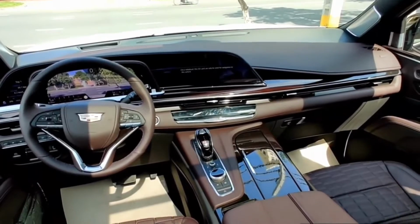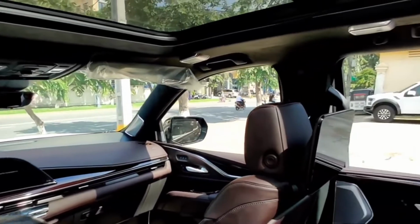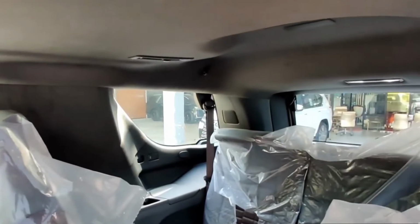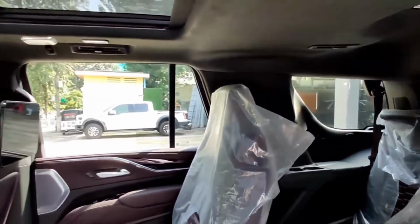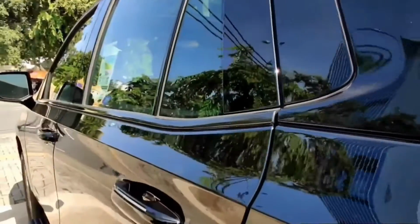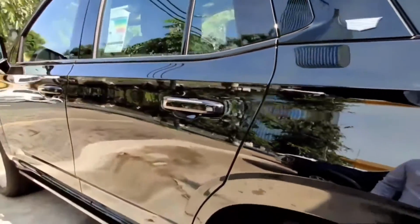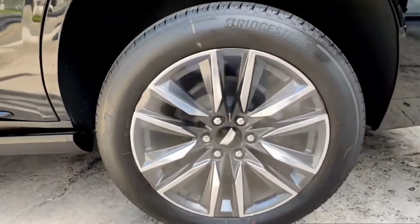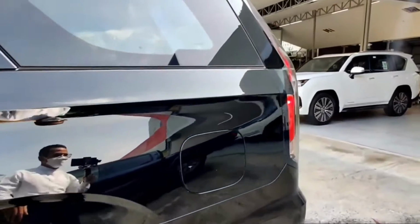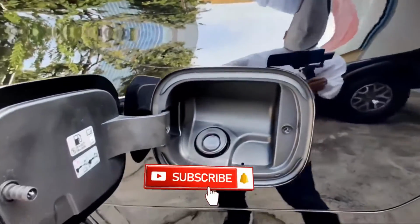Finally, the Escalade-V features a hand-built 6.2-liter supercharged V8 that makes a massive 682 horsepower and 653 pound-feet of torque. It's all routed through a 10-speed automatic transmission, and the V is the quickest Escalade with a 0 to 60 miles per hour time of 4.4 seconds. Fuel economy for the V stands at 11 miles per gallon city, 16 mpg highway and 13 miles per gallon combined, which is as bad as it sounds. EPA estimates indicate it would cost you $1,200 more per year to fill up than the standard 6.2-liter V8.